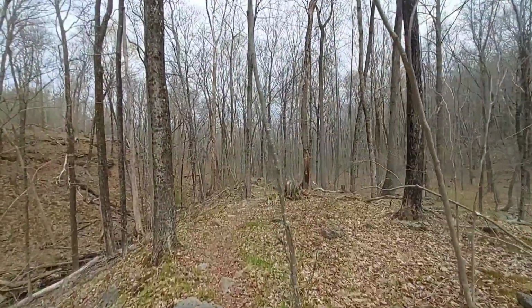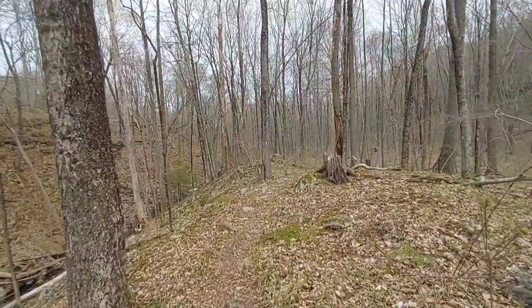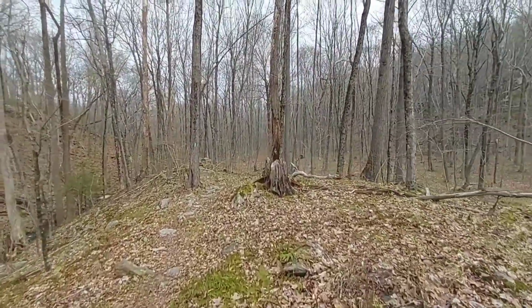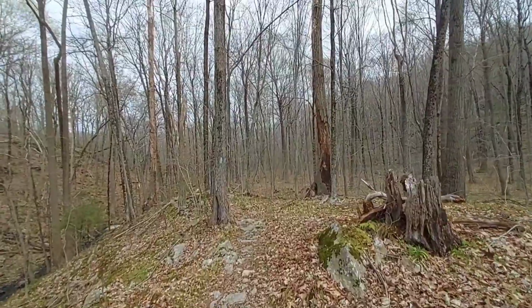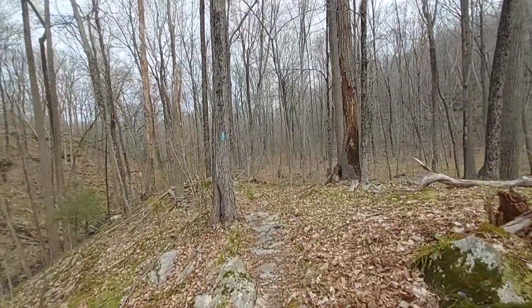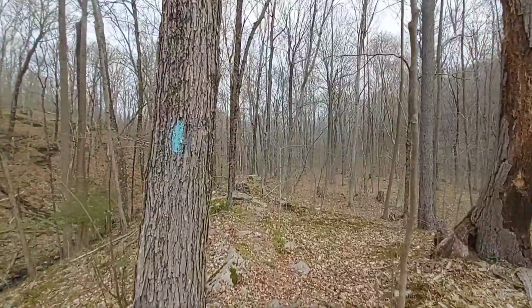I mean, the good news is there's so much public land around here that all these organizations have put in their own trails. And that's fine. Just be aware that they're here. If you do want to do the New England Trail through this area, you just need to be on the lookout for those blazes.